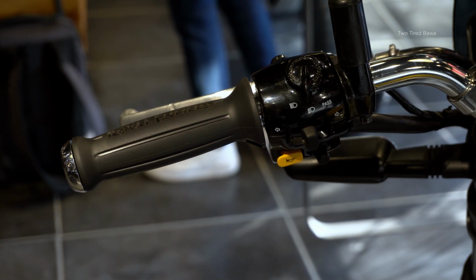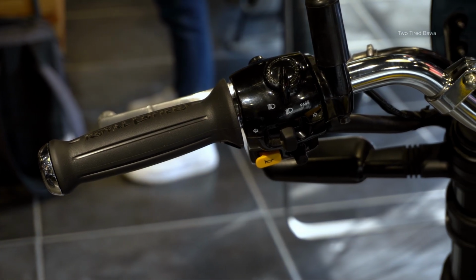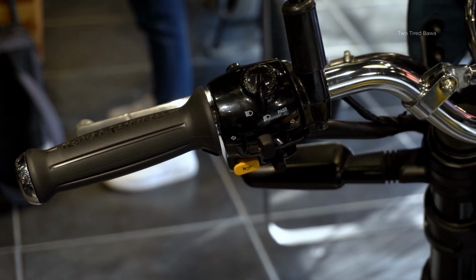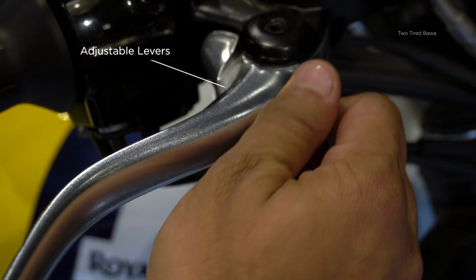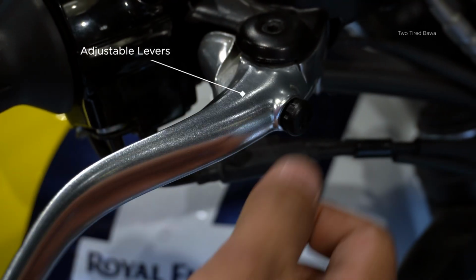The switchgear feels solid. Royal Enfield has been stepping up the game with quality. You get all the usual controls including pass light, high, low beam, etc. and even the hazard lights. And guess what? There's also a USB charging port, so you can keep your phone juiced up while riding.